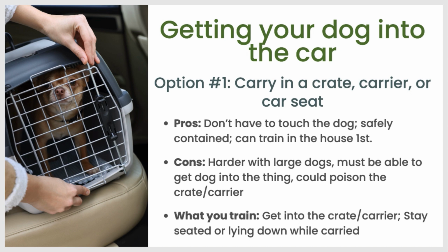Now, on the downside, it is harder with larger dogs. It can be impossible to do on your own if you have a very big dog. You do have to be able to get your dog into the carrier or the crate. And it's possible if you're using this to get your dog only to places that they hate, or say they hate the car ride, you could end up poisoning the crate or carrier that you use. If they learn the crate predicts the vet, for instance, they may no longer go into the crate willingly. So that's something to pay attention to.